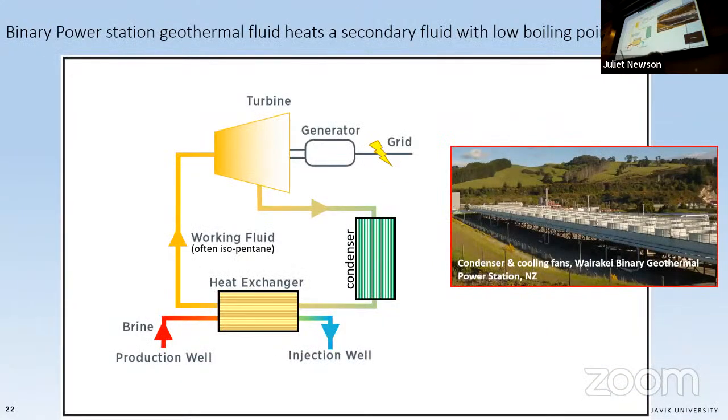And then there's also binary, which is slightly lower efficiency, but it's very reliable. Also you can use lower temperature geothermal water, so it never has to boil. You can go down as low as 117, which is the lowest temperature well I've seen producing binary power, but probably even lower. Again, it depends on your system. So you just bring the water up the well, put it through a heat exchanger and re-inject it, or do something else with it, depending on the design of your system.